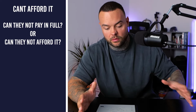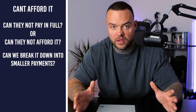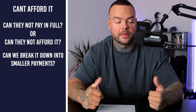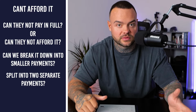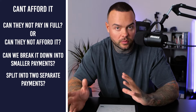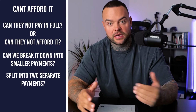So just say, okay, well, if we broke it down into smaller payments, would that be something that's useful for you? And then they might say, yeah, what is it? And then you can go, okay, cool. Well, the next best thing that people usually do is they usually split it into 2 payments. So they'll pay £1,000 now and they'll pay £1,000 next month. Is that doable? They might again say no. Again, if you get a yes, you're fine.